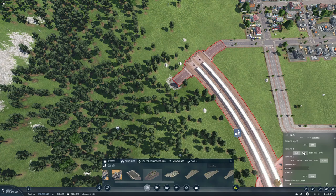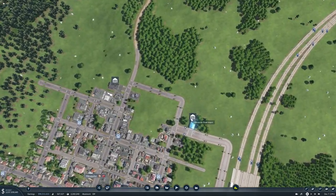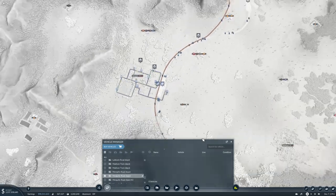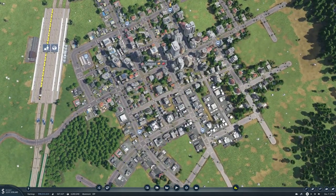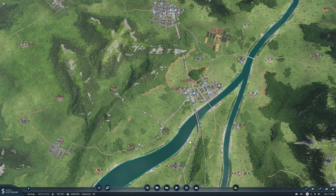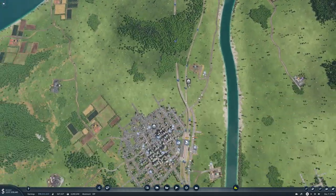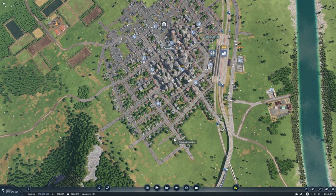Do we want to use trams here? Do we have new trams? Let's see if we have new trams. Let's come over here. Passenger. Oh, we need a tram stop for that. Where do we have trams? Concord? No. I think maybe Fresno has trams. Nope. Memphis? Nope. Green Bay. Yes. All right, so where do we have a tram?